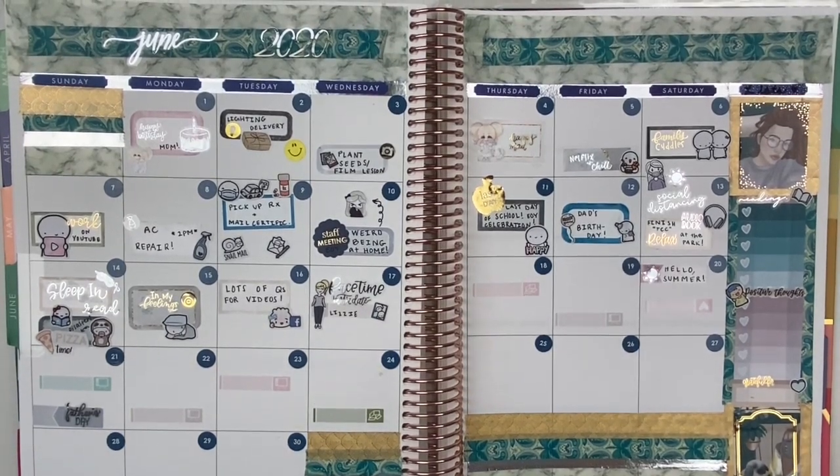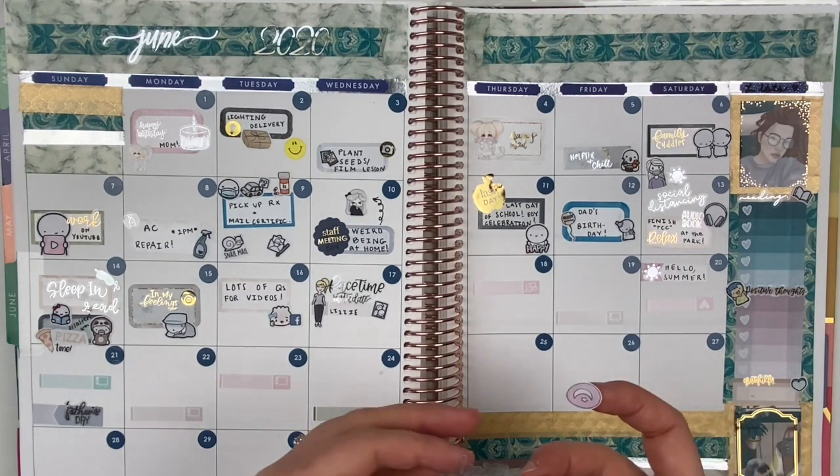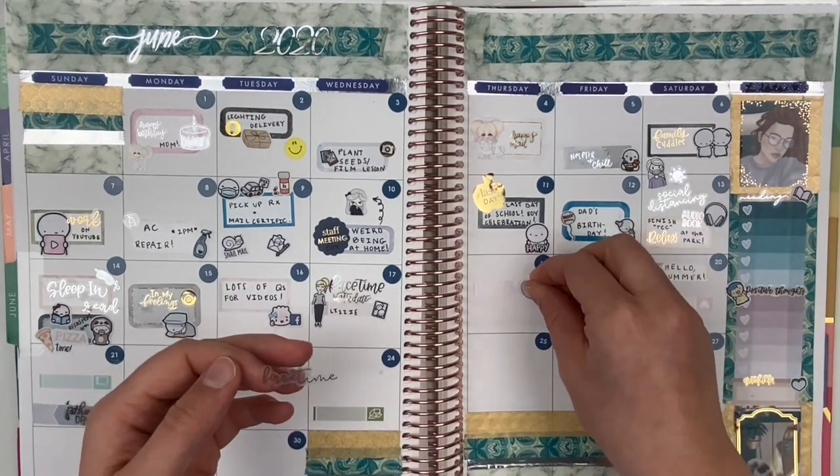I used primarily in this section leftover labels and boxes from an old Shop Jessica Hart's kit, her In the Park kit, I believe. I had a great deal of leftovers from that kit, so I wanted to put them to use.